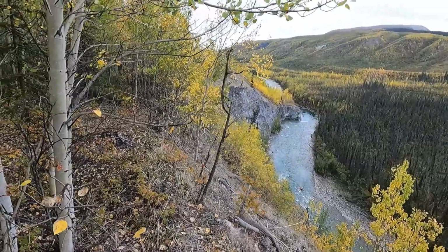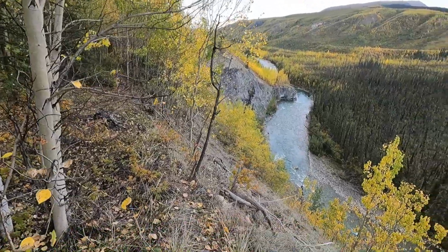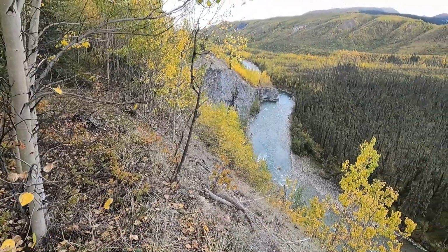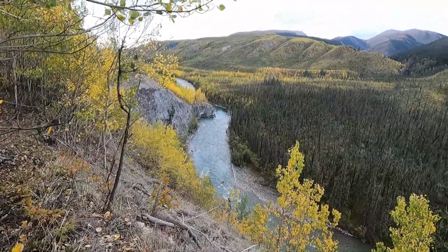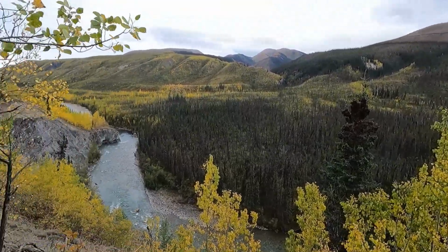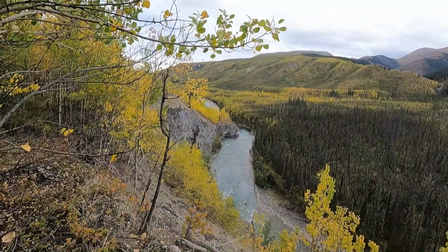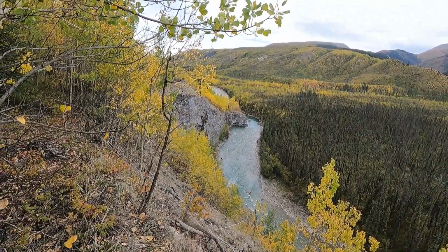We're running in first and second gear. That's all we can get out of her climbing. It's a little diesel, makes her work. But gorgeous country, and fall colors are coming on. We've had some heavy frost 5 days ago up here in the Yukon, so enjoy the colors.